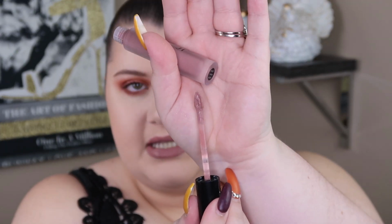I like the applicator though. Ooh, feels really nice. So far, it feels really nice. I like the applicator. I don't know if I really showed you, did I? But it comes to a point. Really like this. The color is really pretty. It just doesn't go with this look.